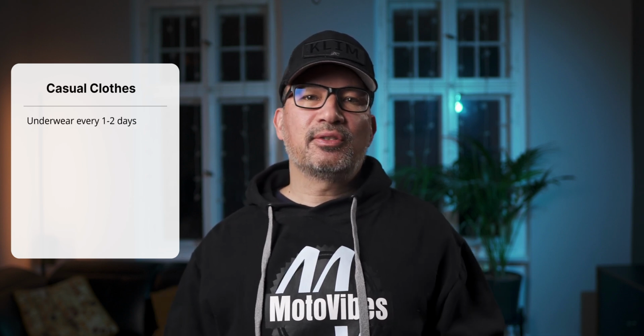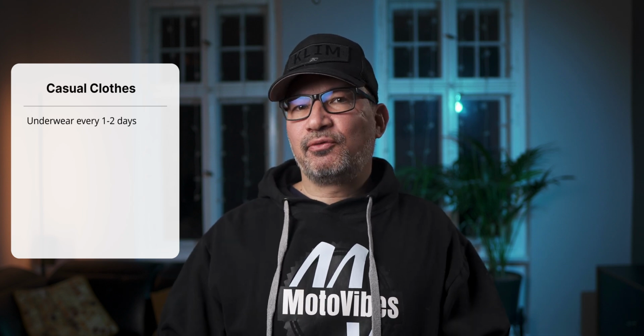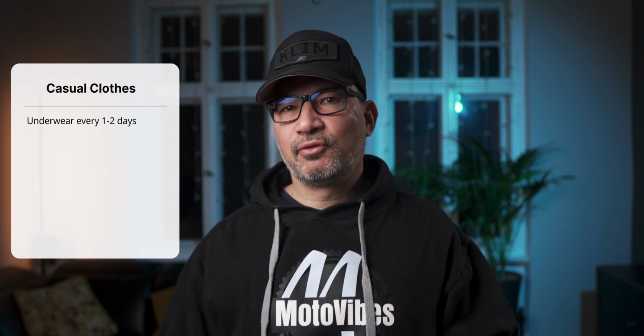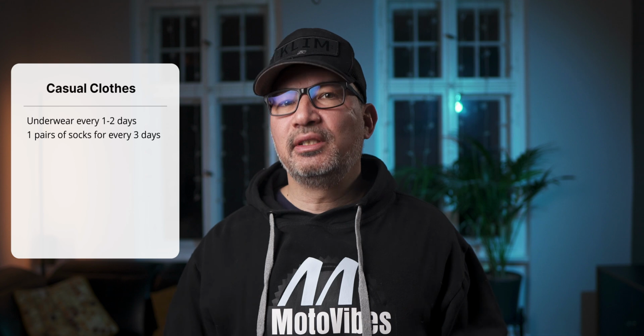Let's start with regular clothing, or what you wear off the bike. For underwear, I stick to fast-drying synthetic options. They're lightweight, they're easy to wash, and they're dry in just a few hours. I pack a pair for every 1 or 2 days. For socks, one pair of cotton socks for every 3 to 4 days is usually all you need when you're not riding. For t-shirts, I prefer cotton for off-the-bike wear.